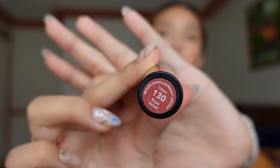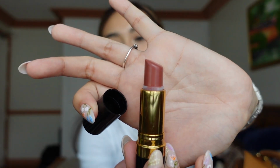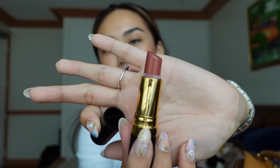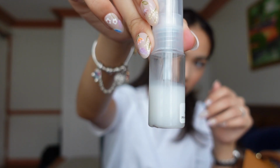Next, I have my lip color for today, the Revlon Super Lustrous Lipstick in 130 Rose Velvet. This never focuses, there we go. So this one's really nice. It stays and it's very moisturizing. I finished quite a lot of the tube. It used to be until here, and then I used it too much while I was in grade 12, so I stand by this, and this is just like 350 at Watsons. Super nice color.